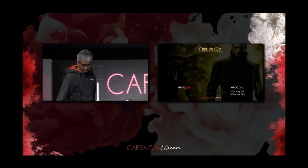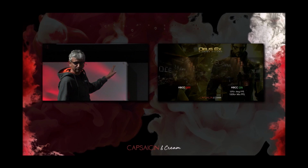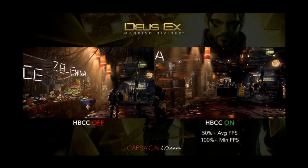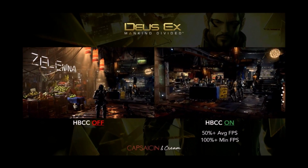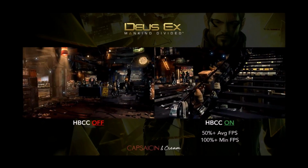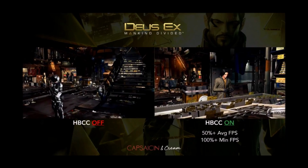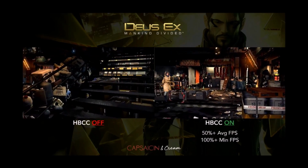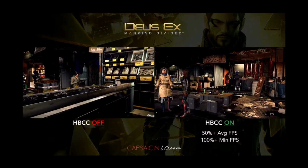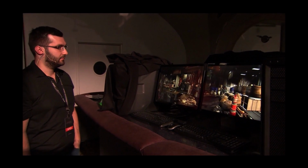Can we switch to the demo? This is running Deus Ex, showing what happens if you turn off the high bandwidth cache controller and turn it on. The system on the right has the high bandwidth cache controller on. You can see how smoothly it's running, and the system on the left, both are running Vega, we just turned off high bandwidth cache and ran it in traditional VRAM mode. You can see up to 50% average FPS improvement, and more importantly, almost 2x min FPS. That's the more important gameplay metric, right? Double the min FPS.